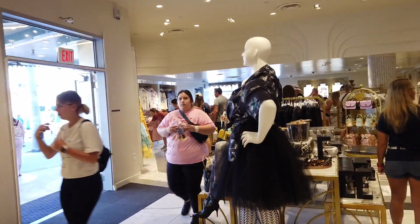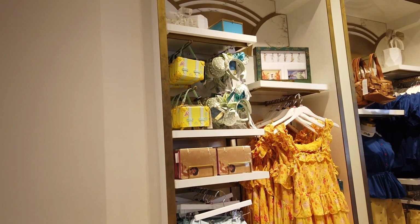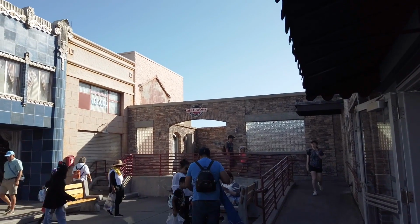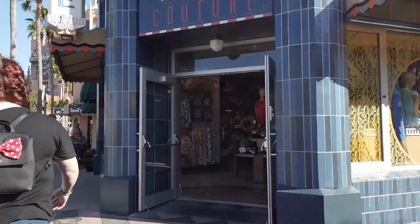Loungeflies, Dooney and Burke, the entire Color Me Courtney collection, all based around Princess Tiana. As you leave Legends of Hollywood, there is another restroom stop over here. It's kind of tucked in the back, so you might not see it right away. And then across from Legends of Hollywood is Sunset Club Couture.